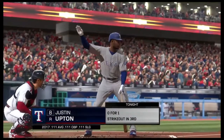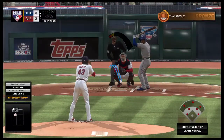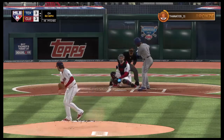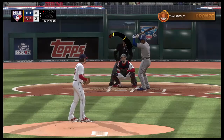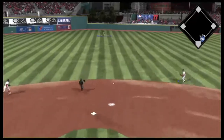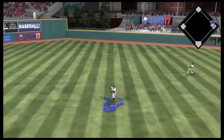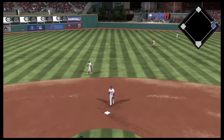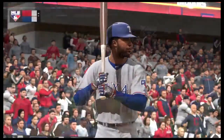Stepping in, Justin Upton. He's 0 for 1 thus far. The left fielder, number 8, Justin Upton. Pitch of the at-bat on its way. And the changeup is way low that time. No strike. The windup and the 1-0 pitch. This is flared out towards second, and Upton's aboard. It's a base hit. So the leadoff man reaches in their half of the fifth. Here's Elvis Andrus now, 1 for 2 with a double on his line thus far.